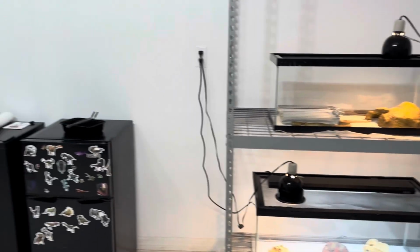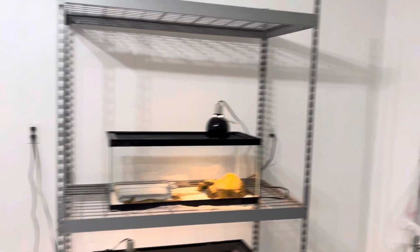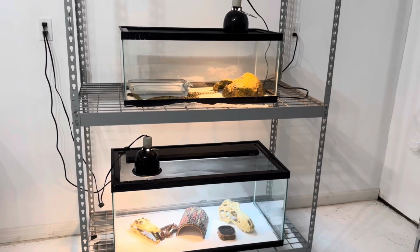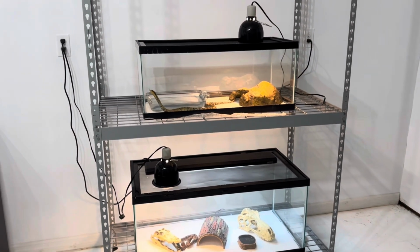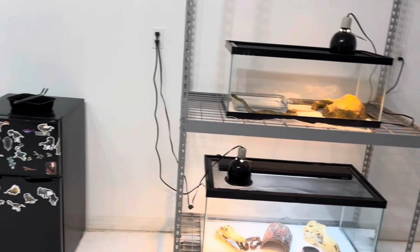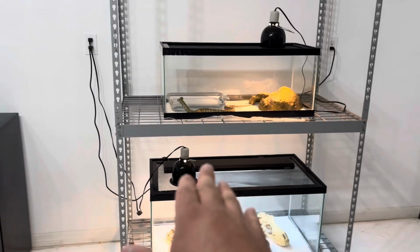I'll make a video of this whole wall section. What I want to do is take this whole section where the snakes are at and turn this into the snake wall, basically a little section where I have racks and different snakes, all sorts of different species of really cool snakes. All my ball pythons would be up against this wall, and it would look a lot more organized and neat. To me, I feel like that'd be really cool. But they're going to get upgraded soon.